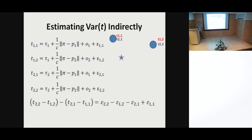So what we do is we've developed a scheme in which we measure the time difference. We use two base stations, one transmitter that's transmitting repeatedly. We measure the time difference between two reception events in one base station, in a second base station.